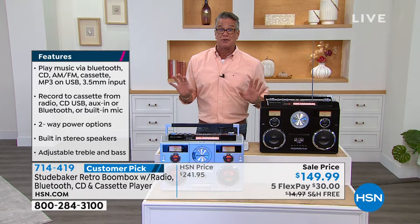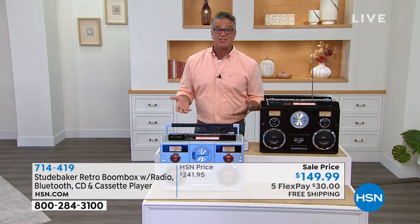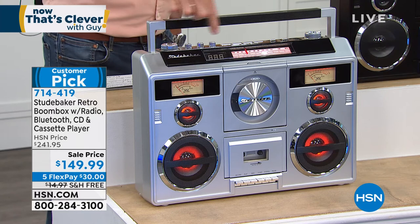This is a $240 boombox that you are getting at $149 today. It is a great deal. It's free shipping and handling. What we love about it is it does everything. It's got all the great retro stuff with the cool old world styling, the four speakers, the light display, dueling VU meters, AM, FM stereo radio.